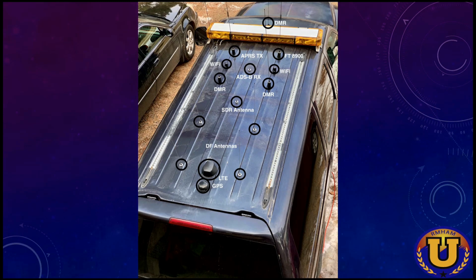We have some FT8900s that we throw at APRS transmit at low power, like 5 watts. Anything more than that, and it tends to get into everything. Bunch of DMR stuff everywhere. That's the wheel and light bar that's eaten a couple of fuse holders already, which is fun.